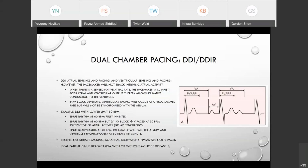Let me pull up my notes here really quick. When you're looking at your diagram here, VA has to do with your ventricular to atrial interval. Your AV has to do with your atrioventricular interval. So again, no atrial activity or tracking, and it will not always try to synchronize. So in the setting of atrial fibrillation with RVR, it is not going to try to track with the atrium and maintain AV synchrony. It's just going to allow your AV node to inhibit it like it normally does in AFib with RVR.